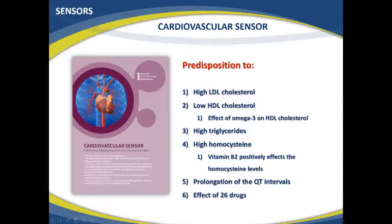And then we have 26 different drugs that are commonly used to treat heart disease or any of these factors, and we can estimate the effect of each drug, what the perfect dosage is, or if you should maybe avoid a drug because it might cause side effects in you.